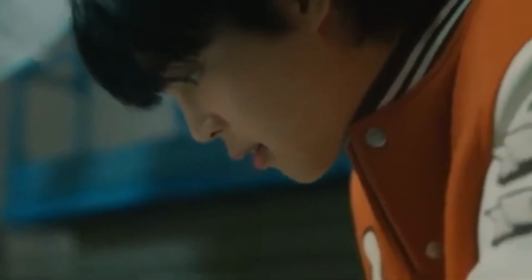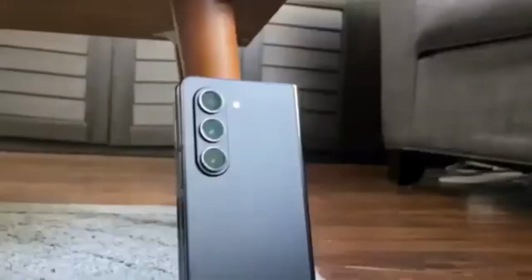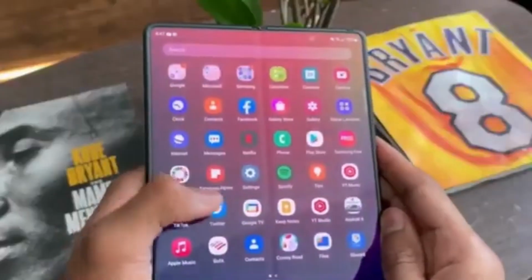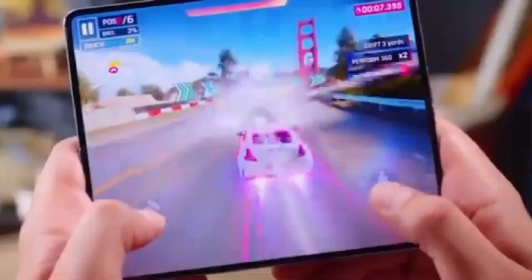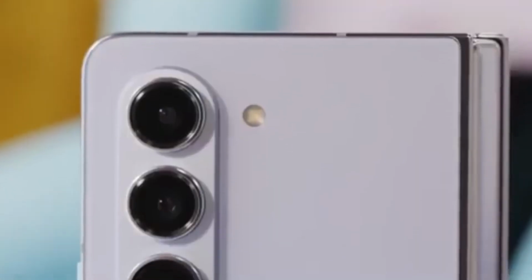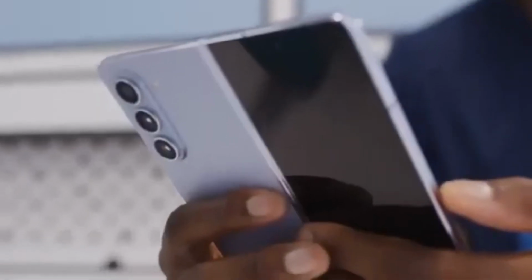While rumors suggest a larger display and a slimmer design, the lack of S Pen support might be a deal breaker for some users. Rossian also mentioned that production for the Z Fold 6 Ultra's display panels might begin later this year, with a launch expected in January alongside the Galaxy S25. This staggered release makes sense.